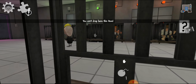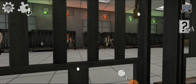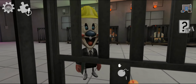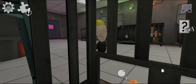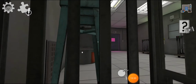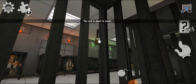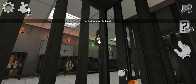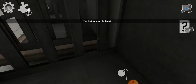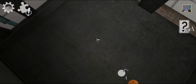You can't drop this item here. Oh, so I can drop the grenade over here. That's cool, actually. It's locked with a key. Okay. Please just go away, okay? I don't wanna trouble, okay? Just go away. How should I get out of this cage when he is watching me? Oh, this is gonna be hard. Everything is good here. Yes, the lock is about to break. Yeah, come on, why does it not break? The lock is about to break, yeah. But what should I do here? How should I get out? Man.